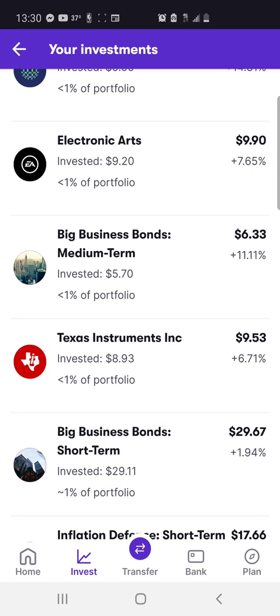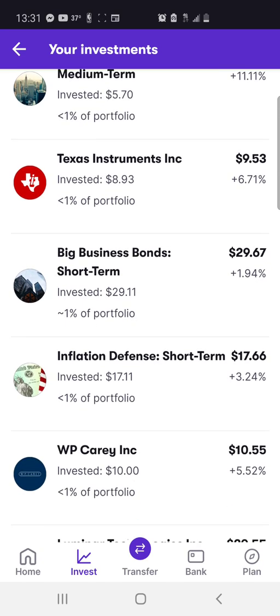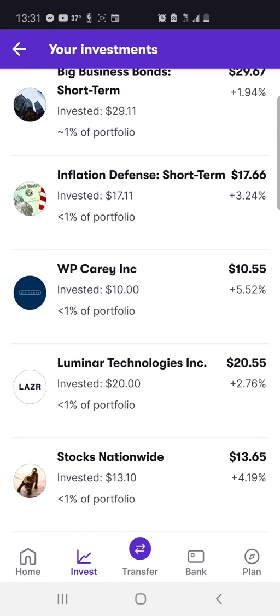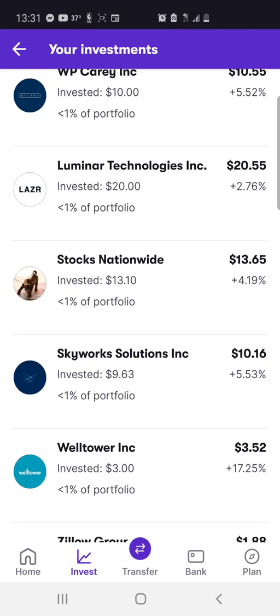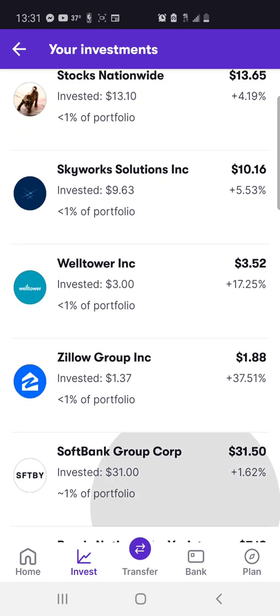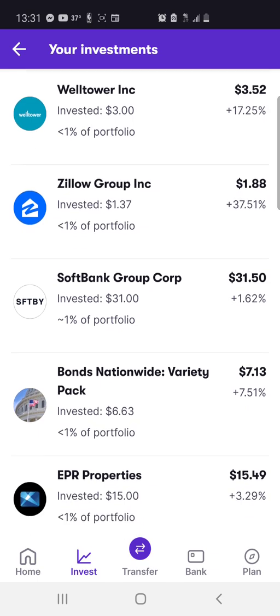Big Business Bonds Short Terms up 1.94%. Inflation Defense Short Terms up 3.24%. WB Carries up 5.52%. Luminar Technologies up 2%. Stock Nationwide up 4%. Skyworks up 5%. Welltower put in $3. Zillow we put in $1. SoftBank we put in $31. Bond Nationwide is less than 1% of the portfolio.